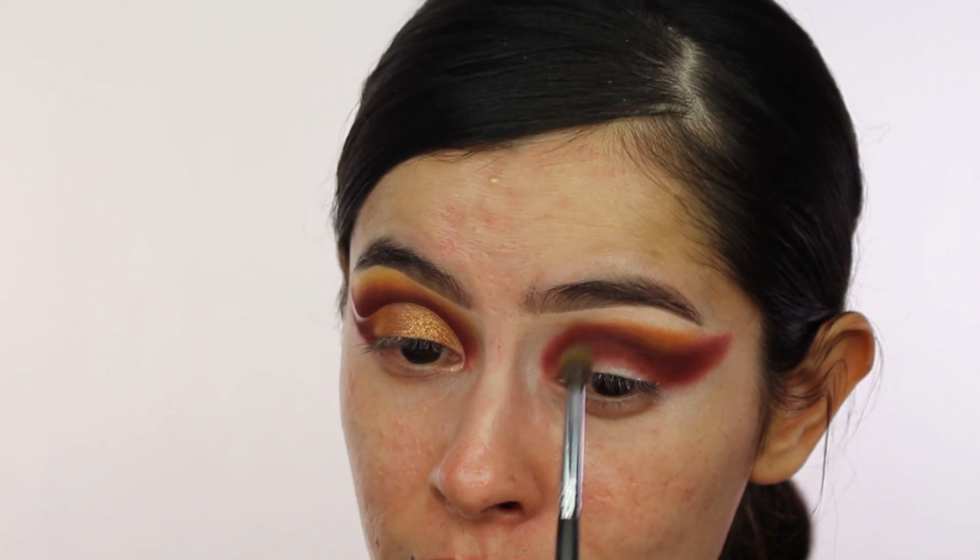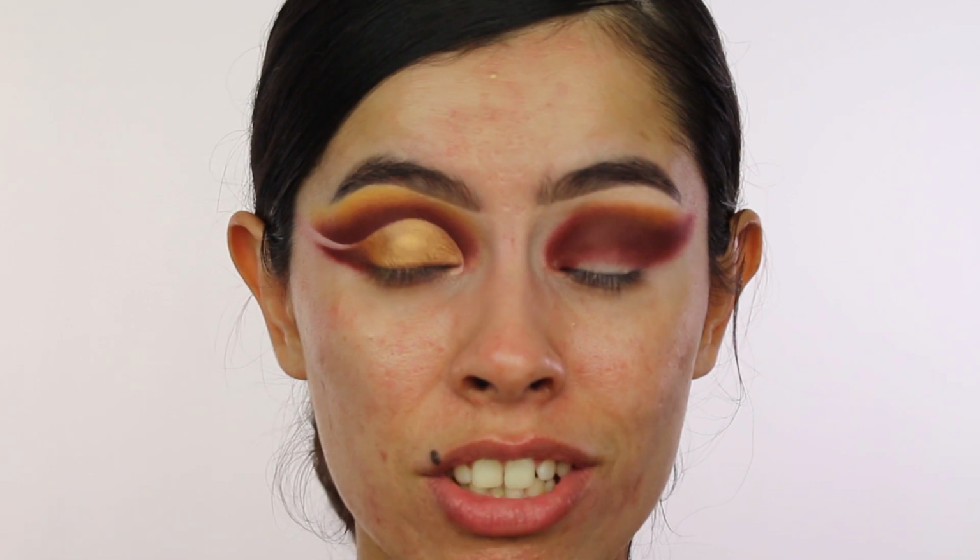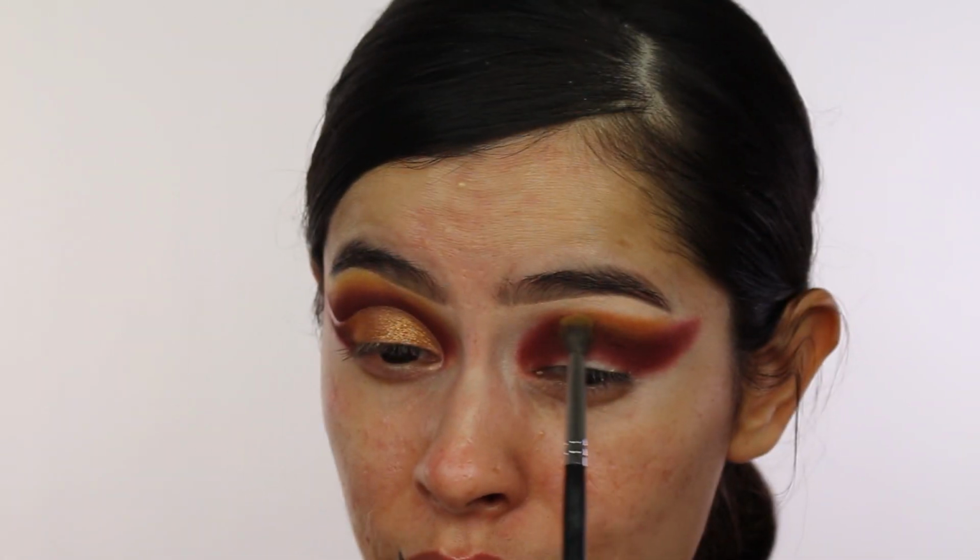I am so happy with this palette. This palette is so good. The only thing is that she's very heavy, so I am carrying her on my hand, which I suggest you put on your table. But I have this thing when I'm doing looks, I always have the palette in my hand. I never set it on the table.